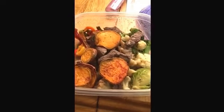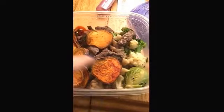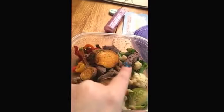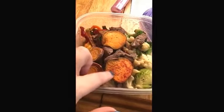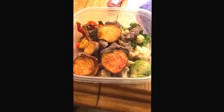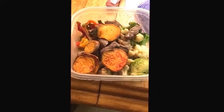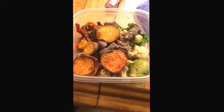This is weighed out to exactly 2 ounces of steak tips and 2 ounces of these assorted veggies. I've got a Brussels sprout. Mostly there's broccoli in the bottom because I'm obsessed with broccoli. And there are a few sweet potatoes here, which are not exactly keto friendly, but if you've watched my videos, you know that I'm struggling with my potassium. So I'm just eating a few little chips a day of those to help raise my potassium.